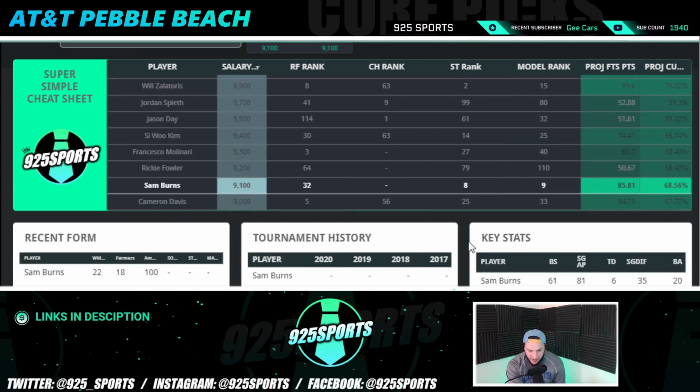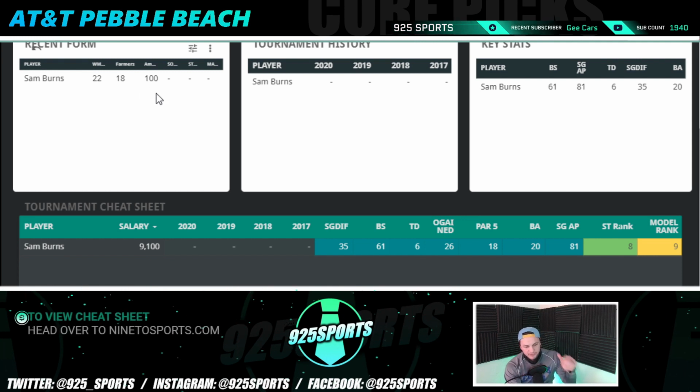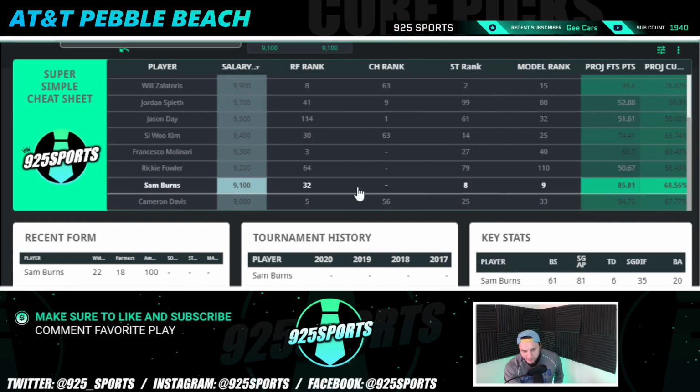I do really like Sam Burns this week. Sam Burns hasn't had a start here in the last 4 years, which could be the reason you fade him. Overall, decent recent form. He's been showing a ton of upside. 2 straight T22 or better finishes after the miscut at the AMX. He's a top 10 stat fit again this week. Really just a strong stat fit overall. Good recent form makes him a top 10 play overall.